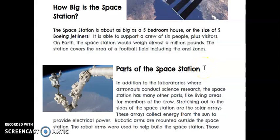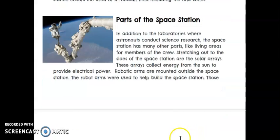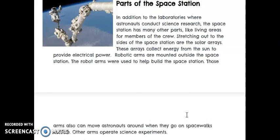Parts of the space station. In addition to the laboratories where astronauts conduct research, the space station has many other parts, like living areas for members of the crew. Stretching out to the sides of the space station are the solar arrays. These arrays collect energy from the sun to provide electrical power. Robotic arms are mounted outside the space station. The robot arms were used to help build the space station. Those arms can also move astronauts around when they go on spacewalks outside. Other arms operate science experiments. This photo here shows a picture of one of those arms carrying an astronaut from one place to the other.